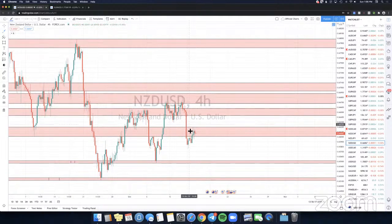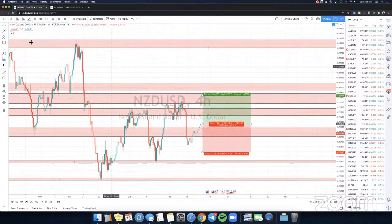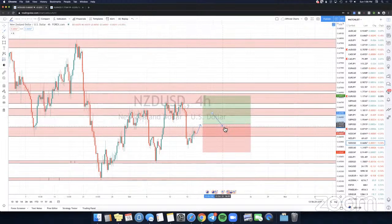We wouldn't take a buy until price closes above this zone right here. Then maybe we take a long position at this point. And even at that point, it's kind of risky because it could reject off this point or it could reject off this point as well. So it's too risky of a trade. I personally wouldn't take it.